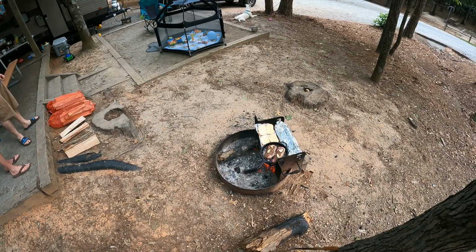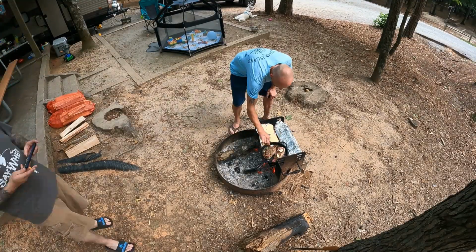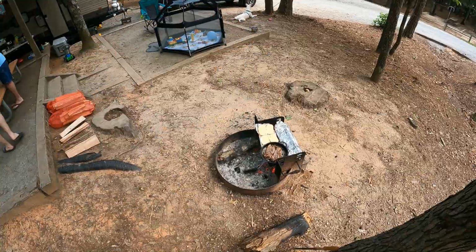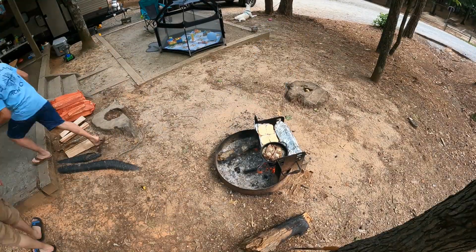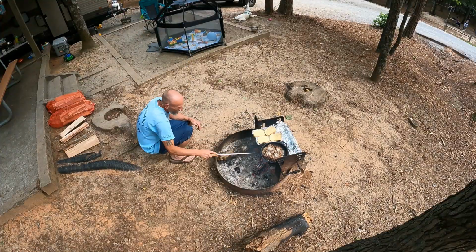And the whole time this is happening, we're cooking the sauteed mushrooms and onions on the same thing that I made the omelets or the scrambled eggs on, just with the propane.